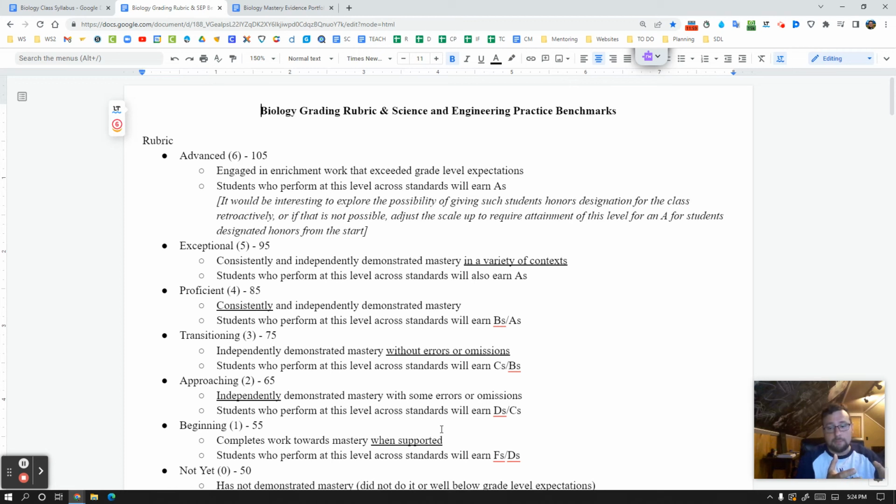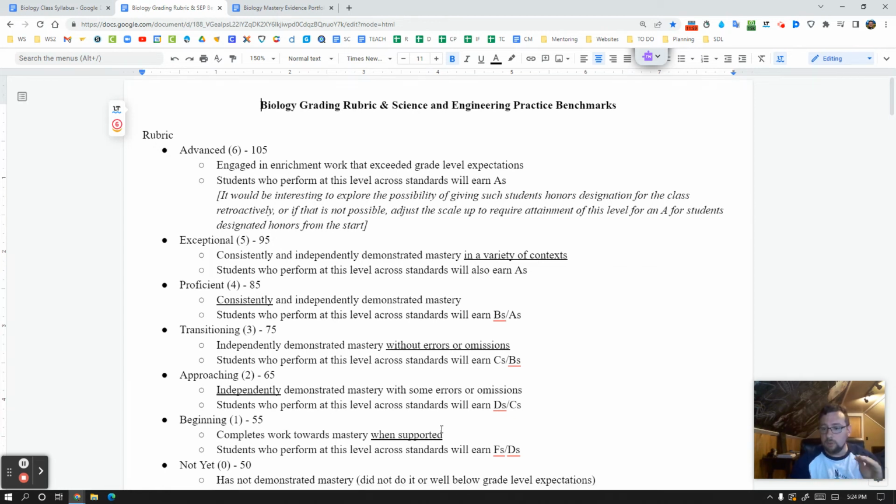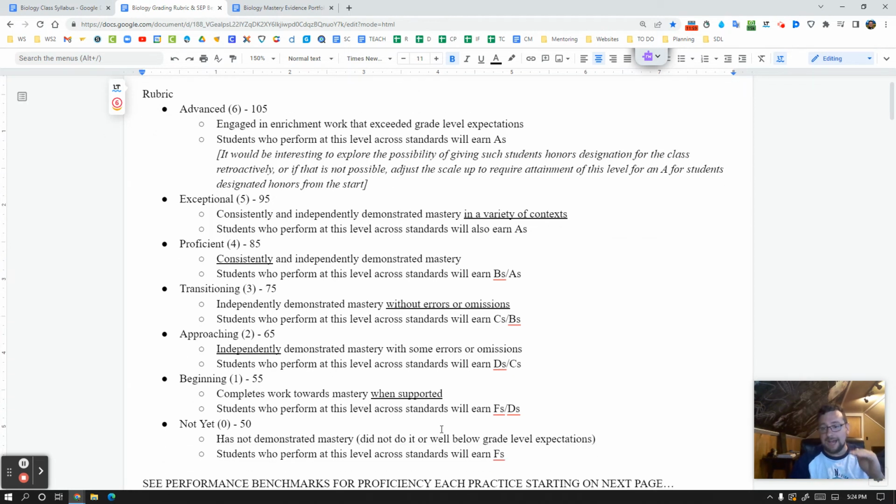So in this video, I want to talk about how a student will find themselves in each of the levels of the rubric that I introduced in the previous video. So the lowest level of the rubric is called Not Yet. That represents the philosophy that a student will always have future opportunities unless the class is ended, right?